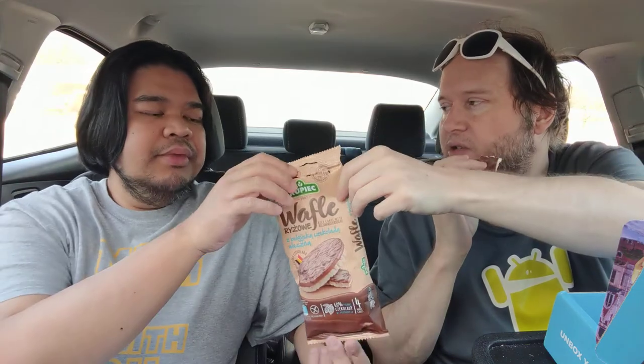I like Kinder Country better. Have you had Kinder Country? It's a chocolate bar and it has puffed rice in it. I let you taste Kinder Country. Remember I bought it for you because you never had it, and you said you didn't like it, right? You like this better than Kinder Country? I don't even remember how it tastes.